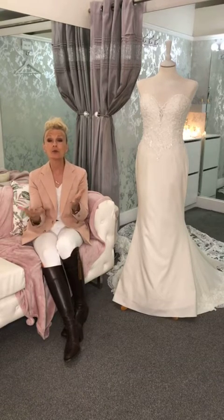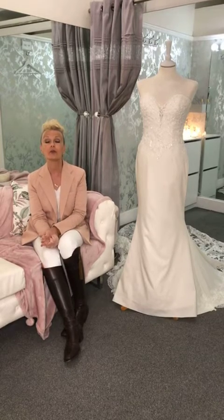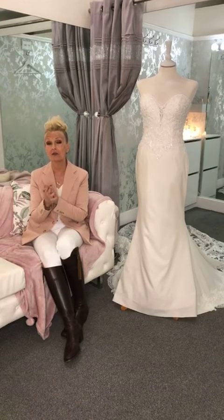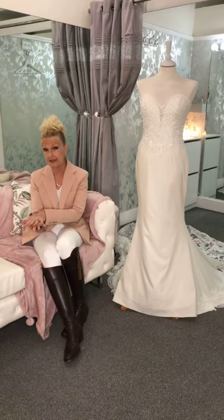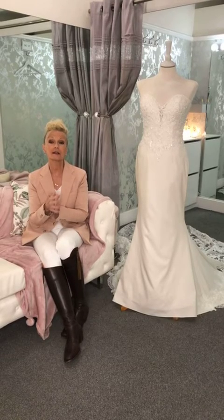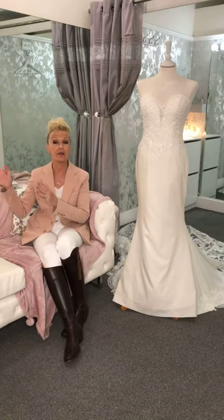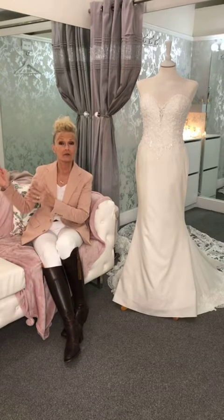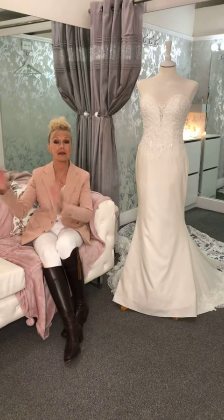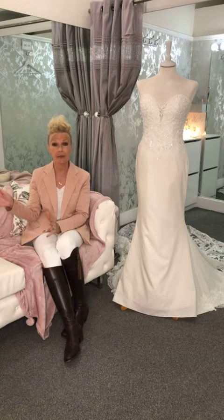But one that is a more general question is about our bridesmaids and whether or not we have a good range of bridesmaid styles and sizes. Well, the answer to that is yes. We are working slightly differently to how we used to with our bridesmaids. We did used to have one of our rooms put over just for bridesmaids. We had their own changing rooms in there, and the whole range of our bridesmaids were on display.